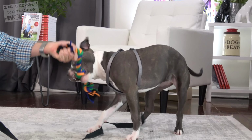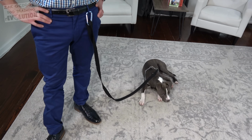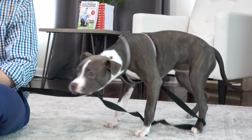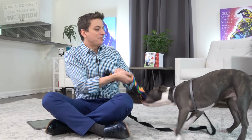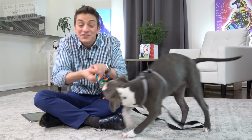Let's go to the number 9 most highlighted point. When I have a new dog, my protocol is to attach a 4 to 6 foot leash to my belt loop during the day so that when I get up to go to the kitchen, check the mail, or do yard work, my dog is with me. I regularly encounter skepticism as to the practicality of this point, but it really isn't as inconvenient as you think it is.